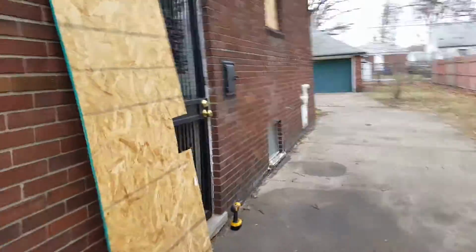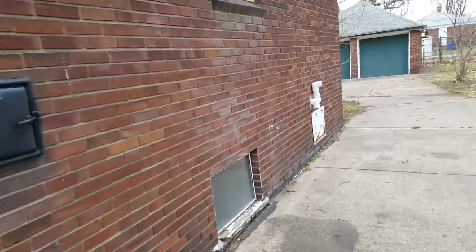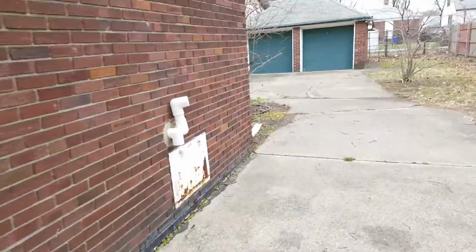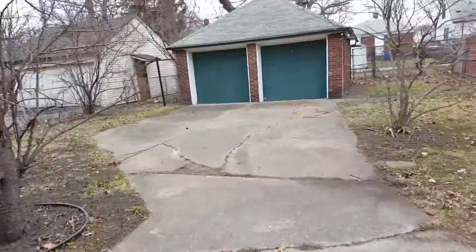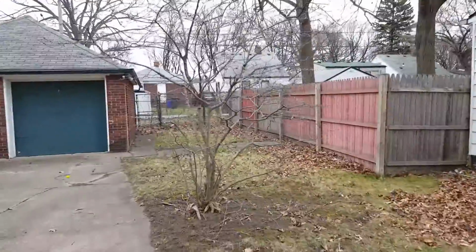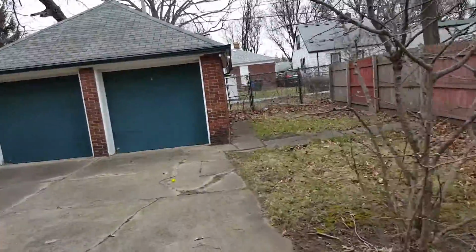I'm actually going to leave these keys. I'm not going to change the locks. These are good locks on this house. Backyard, could use a little cleanup. 2-car garage.